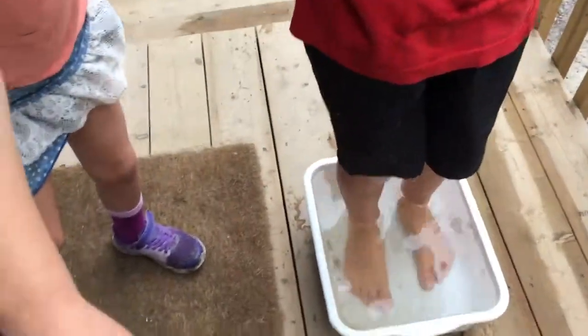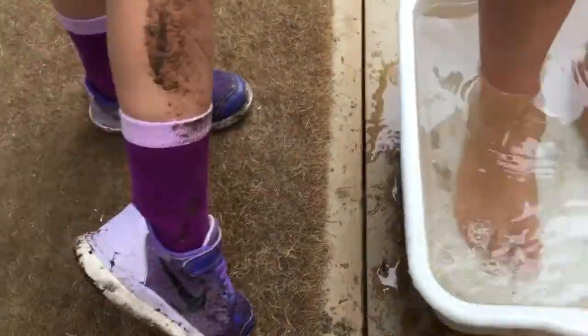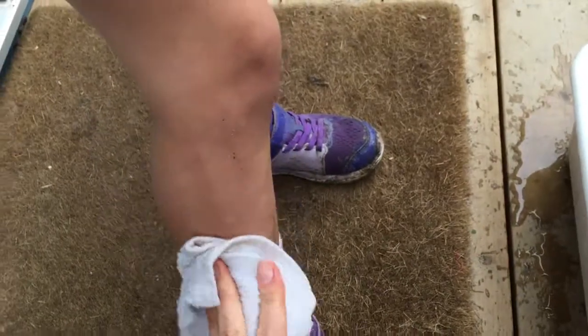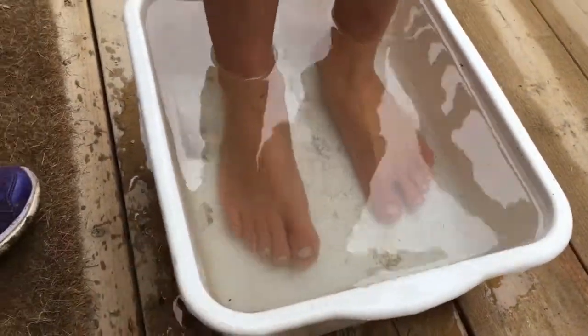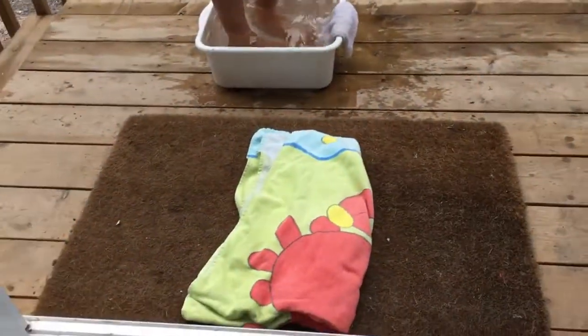Okay, we got Jackson cleaning his feet now, and Evelyn just has a little bit on her leg, so we're just going to use this cloth. There you go. I usually leave a cloth in the bucket or near the bucket, and that way you can rub off, because sometimes the mud kind of sticks to your feet, doesn't it, or the sand or something, and you just need a bit of a cloth just to wipe it off. And then if you're ready, Jackson, just use a beach towel.